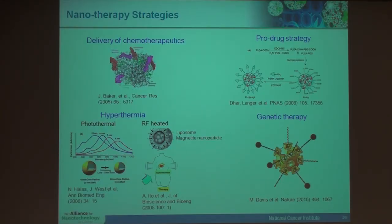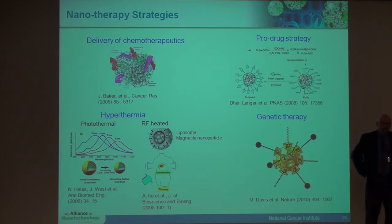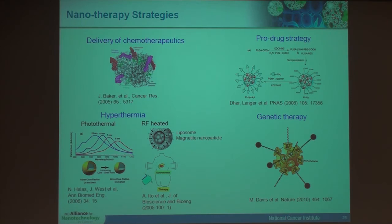Now the other possibility is not to deliver any drug, but to design the particle in such a way that you can deliver it to the tumor site, and then using an external trigger, you change the properties of the particles, in this particular case the temperature, and by increasing the temperature of the particle, you can locally eradicate tumor cells. That's so-called localized hyperthermia, and again, that's being pursued by a number of groups using different modalities. Jennifer West and now Naomi Halas at Rice built nanoshells which are capable of absorbing light, and by this means increasing the temperature. You can also use iron oxide particles and couple RF heating to them externally and achieve a similar effect.